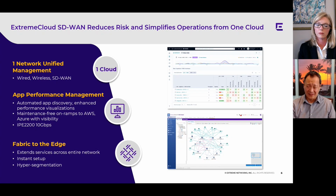We weren't done at that. So we wanted to introduce capabilities that were completely unique to Extreme. And so we introduced Fabric to the Edge, network fabric working in conjunction with SD-WAN. Proud to say we're the only vendor in the market that offers this capability. Let me talk about what exactly that means.